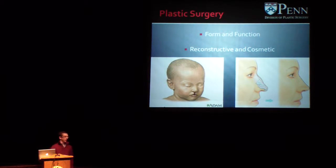So let's begin by throwing away some societal misconceptions about plastic surgery. Plastic surgery is concerned with the duality of form and function. Form is what something looks like, and function is what something does. You guys probably think of plastic surgery as facelifts and nose jobs and breast implants and liposuction. Really, this all falls under the umbrella term of cosmetic plastic surgery, which makes up only about 30% of procedures nationwide every year.